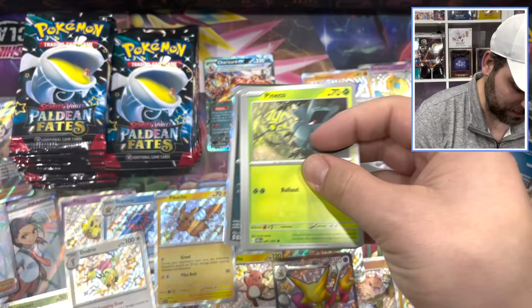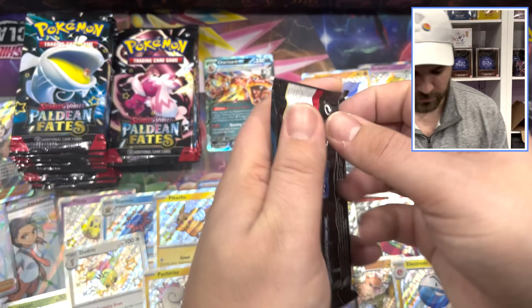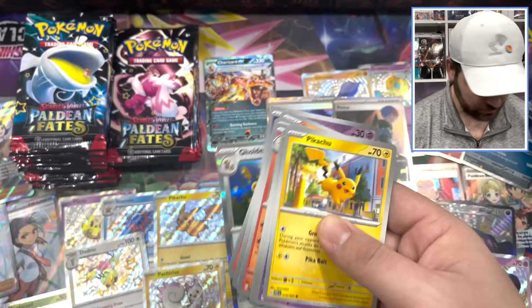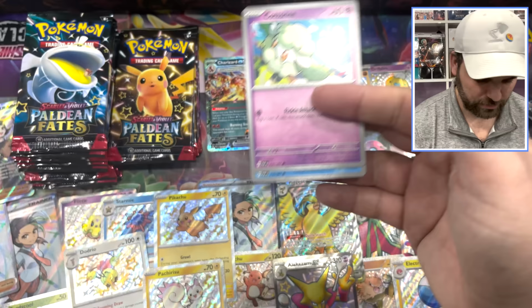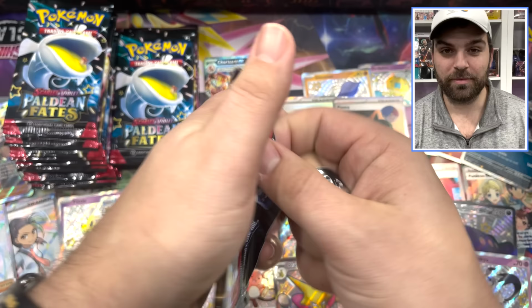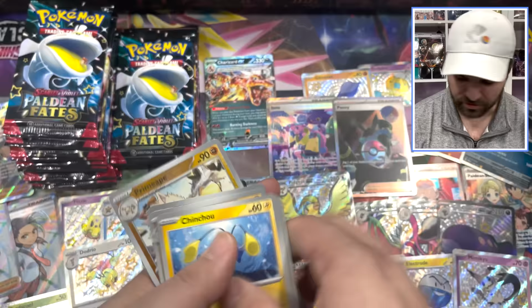Pachirisu, that's nice. Kind of goes with our Pikachu flow we got going on here. Man, we are hitting nonstop right now. That's another little illustrator. Again, we've pulled all three already. Little EX. Just about done, guys, with our first bunch of packs here. Dude, triple Nemona.